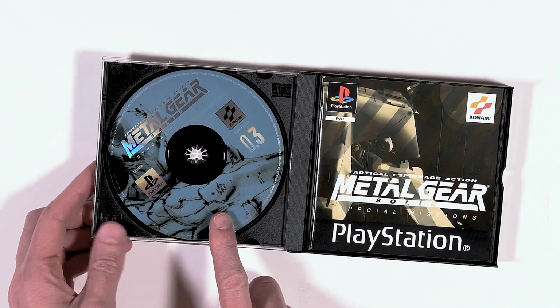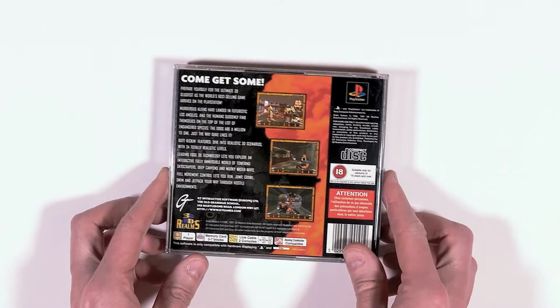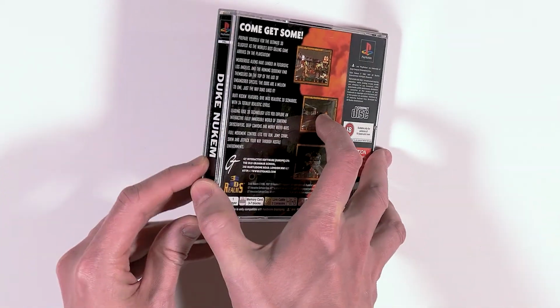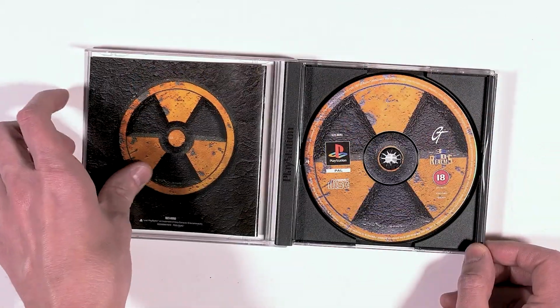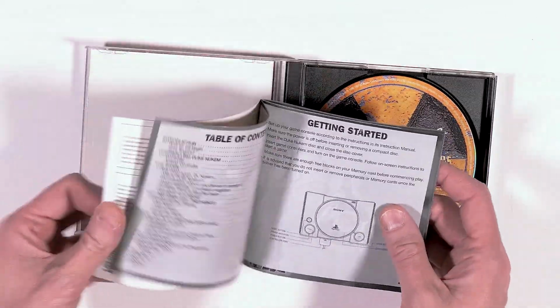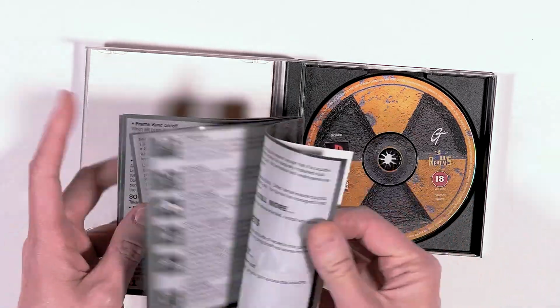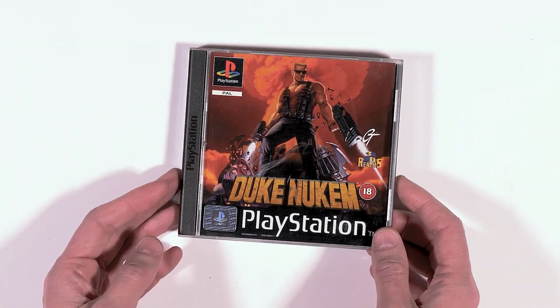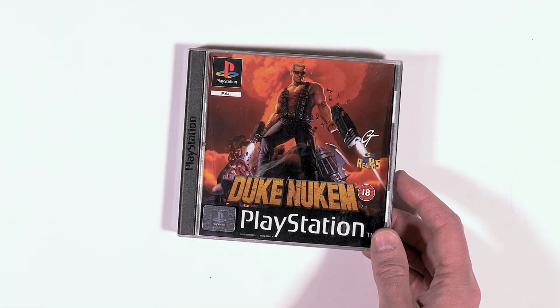I do believe there's only one disc in this one, right? Duke Nukem, the PlayStation edition. Never played this one on PlayStation. I have played it, of course, on PC. I played the crap out of this back in the late 90s. Amazing stuff. This again is in nice condition with the manual and the game. English manual. Very nice indeed. Gonna have to try this at some point. Not that I'm going to be able to play it anyway with the controller, because I'm going to suck. I can't play FPS games with the controller, if you didn't know that already.